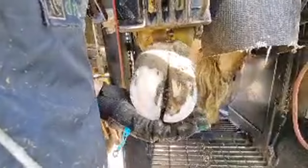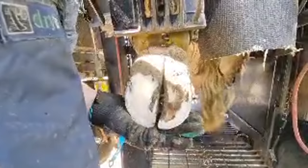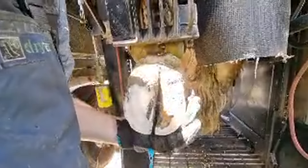Look at that. Anybody who's just joined, this cow only had one claw a second ago, and I'm that good a trimmer, we've actually made it look like she has two now, and she's perfect. Isn't that right, Craig? Yes.